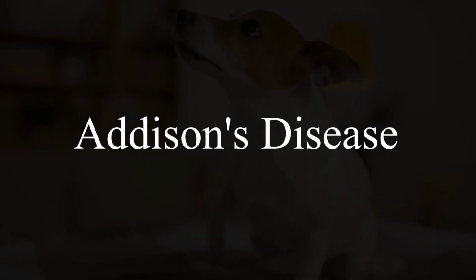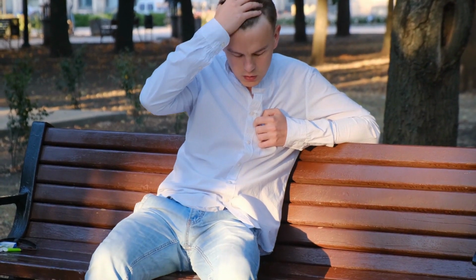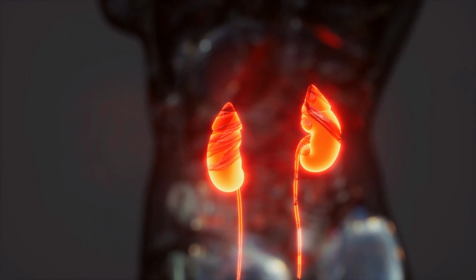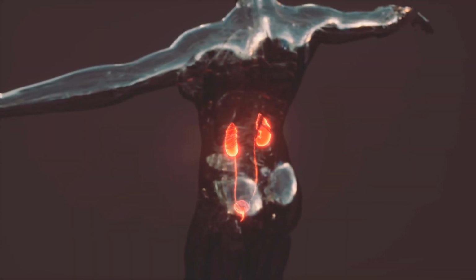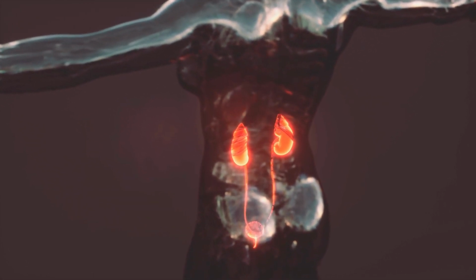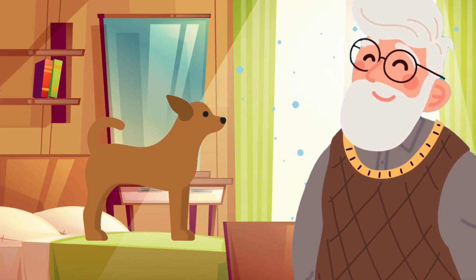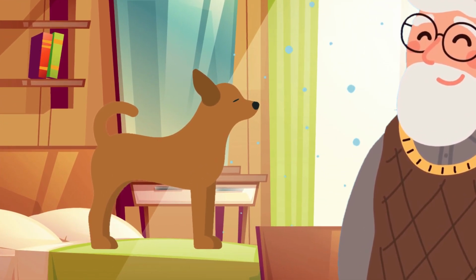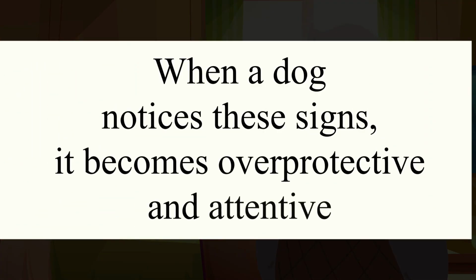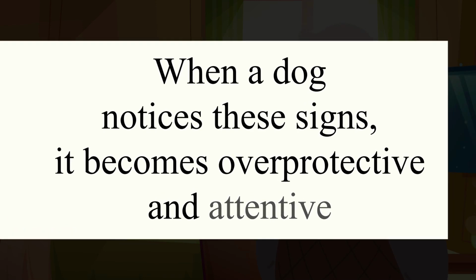Addison's disease. Addison's disease, also known as primary adrenal insufficiency, is a rare disorder that occurs when the adrenal glands, located on top of the kidneys, do not produce enough cortisol and aldosterone hormones. As complicated as this illness sounds, a dog can detect the symptoms. Addison's disease causes a person to feel weak and unnecessarily tired. When a dog notices these signs, it becomes overprotective and attentive.